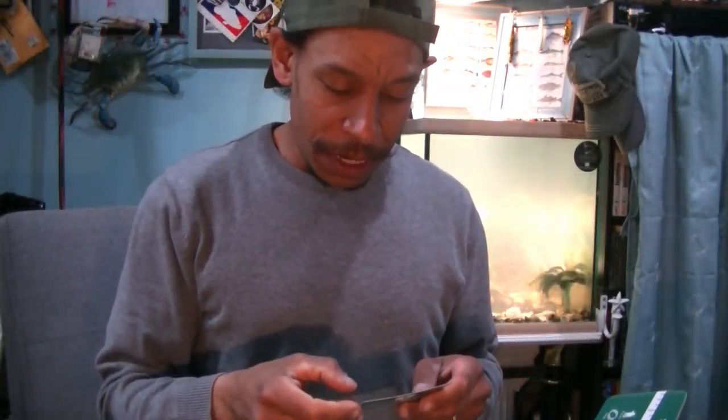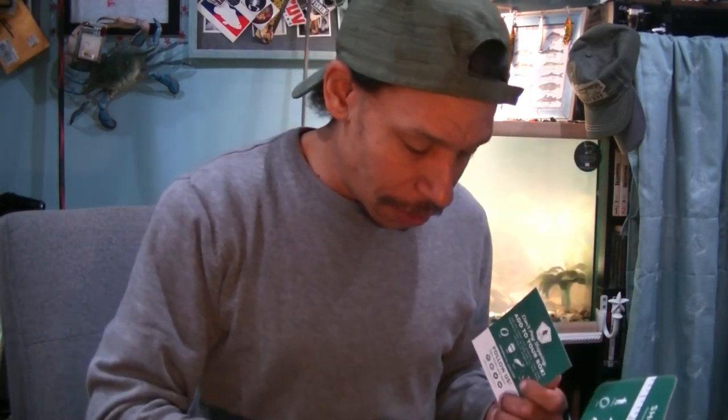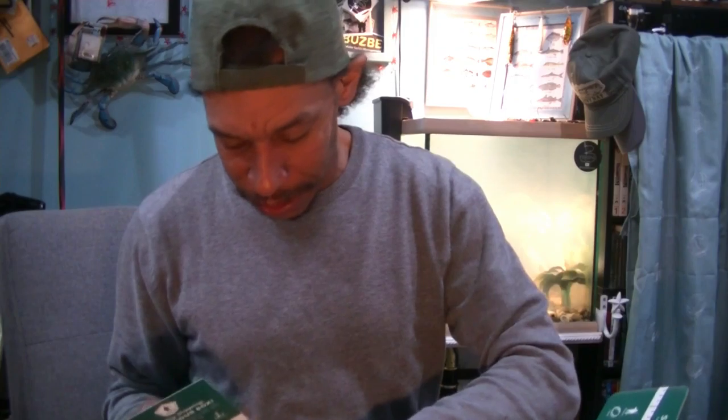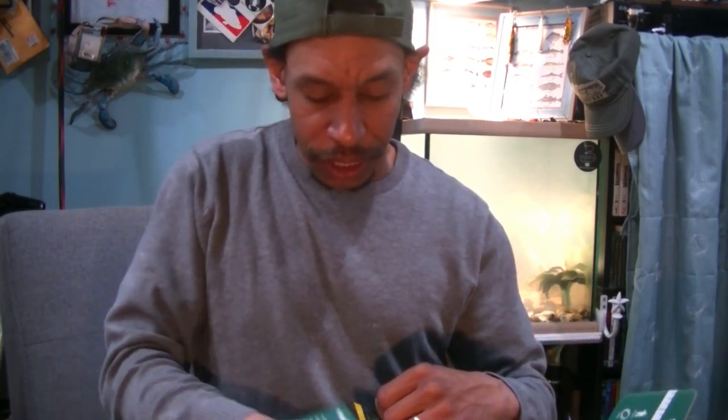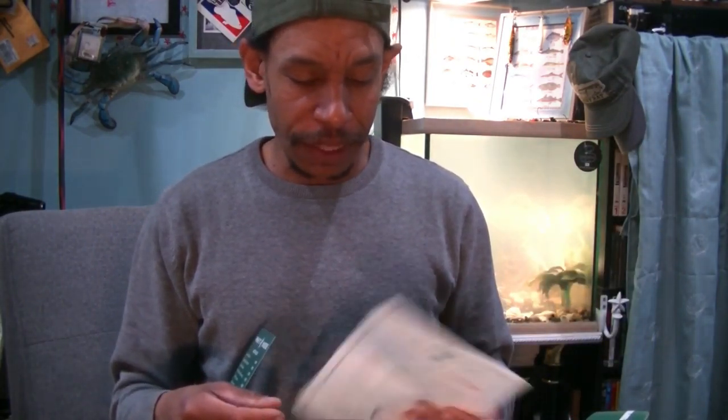I like these because you get 10 items. I can't say baits because there's always terminal tackle in these things too. But that's also a good thing because it allows you the hooks and weights and bobbers and everything you need to go out. You can just grab this box from your mailbox, go out on the lake the next day, and you've got everything you need.